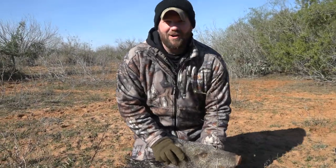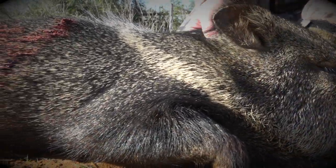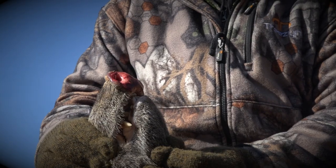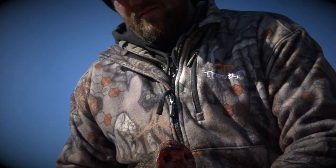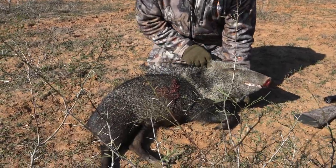Cold for South Texas. And we just shot a javelina. Nice job. That's good shooting, bud. When you talk about hunting South Texas, that is one of the animals that comes to mind every time, these big, giant South Texas javelinas. And that is why. Look at that. Look at the chompers. That is unreal. They're a lot of fun to hunt, man. We've shot a pile of them down here over the years, and that never gets old, ever. That is a cool animal.